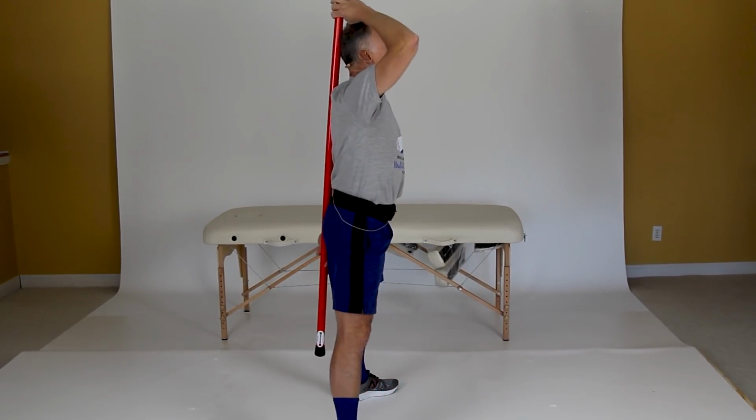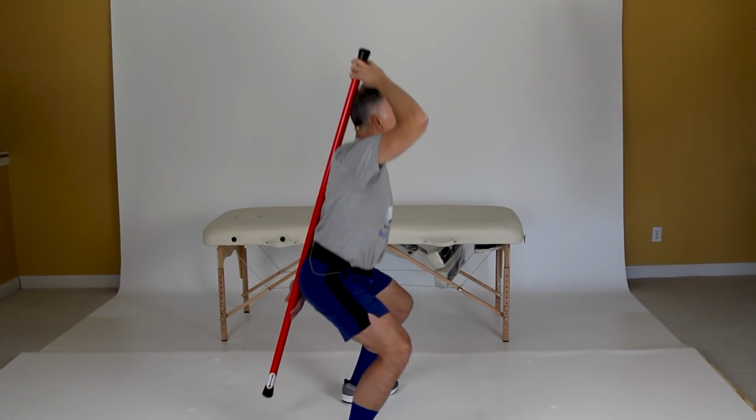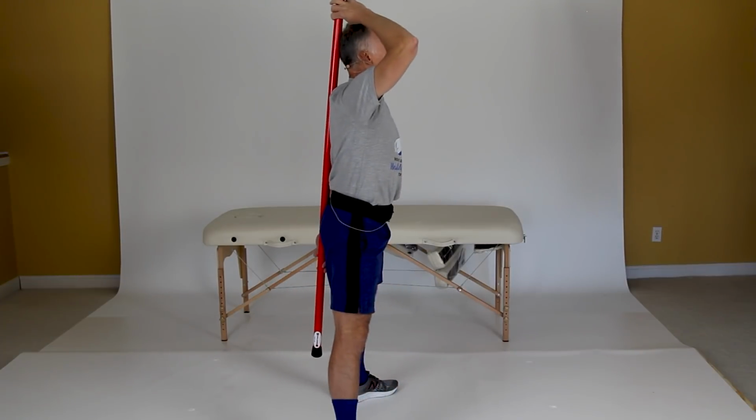And you're going to find out it looks easy, but if you're doing deep and you maintain this posture, you're going to feel those quadriceps working pretty darn good.